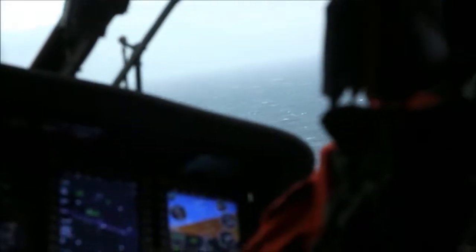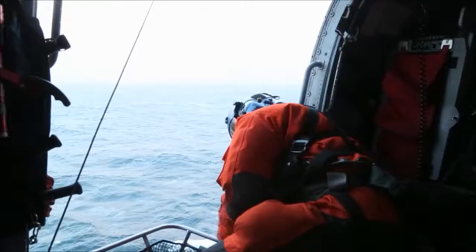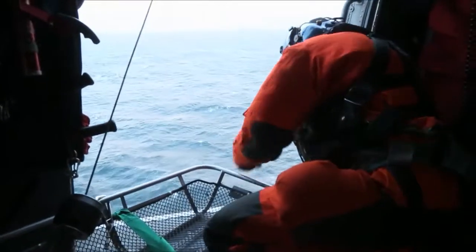Someone had fallen 75 feet onto the deck of a ship off of Kodiak Island, and he had an open fracture to the wrist and also possible brain injuries. And I have the litter rigged and ready to go.